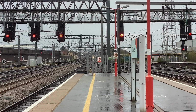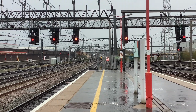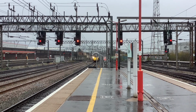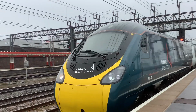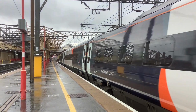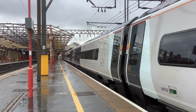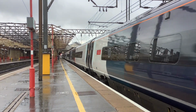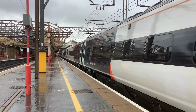Now arriving is the 12:49 Avanti West Coast service from London Euston to Glasgow Central, being worked by a Class 390 Pendolino. 391208, once again in the full livery. So what was wrong with that? Same thing with that one. And that one. Pretty sure they don't usually make that noise.